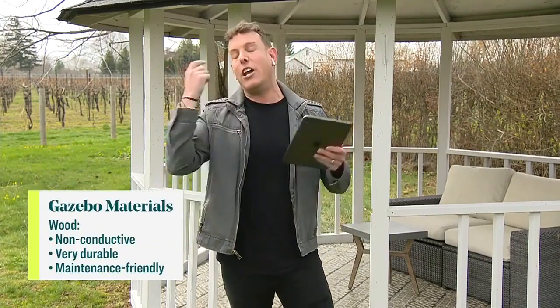So behind me, you see the gazebo that's here is a wood gazebo. This is probably the most popular. This is the easiest to build. If you're DIY, great. They're cost effective. The thing about a wood gazebo is you're going to need to maintain them. Now, the maintenance isn't crazy, but it is something that you're going to need to do unless you're using pressure treated lumber, and it might be a little bit easier to care for.